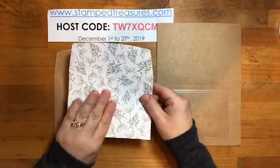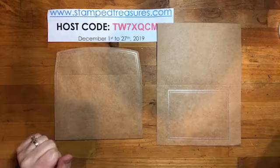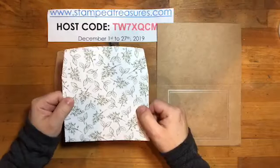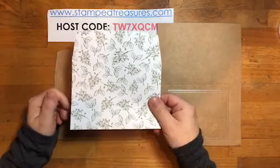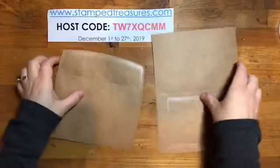Today this is not going to match what we're doing, so I'm going to set this aside. We're not using the envelope liner, but these are great. If you use envelopes without the envelope liner, you can use it as a piece of DSP on a different project. Okay, so we're using those.